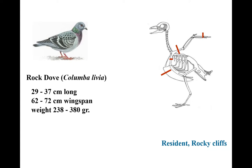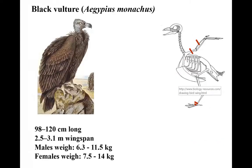We have the rock dove that has cut marks, and we should remember that none of these species really has to live in the cave. And this is one of the sites along the very big migration route between Europe and Africa that nowadays encompasses 1 million birds. So probably this already existed in those days.